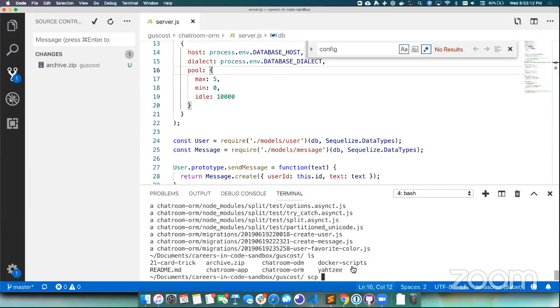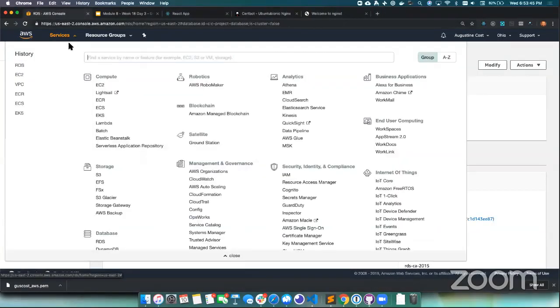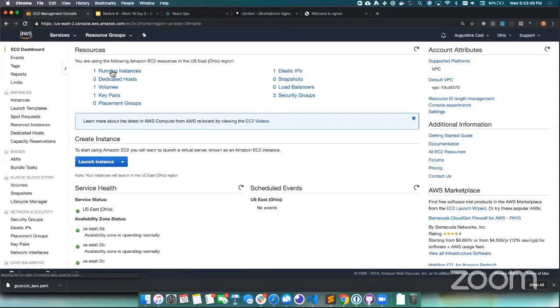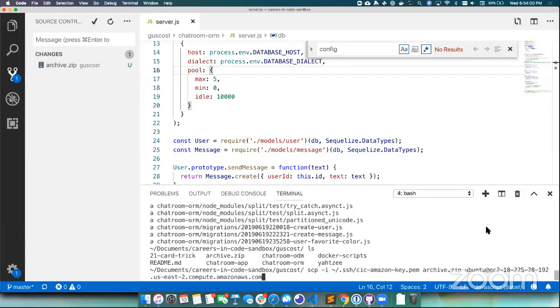We're going to do scp -i. You need to find your key. And we need to say the file to copy, archive.zip. And we need to say the server to copy it to, which is the Ubuntu at our Amazon server, which I need to find again. Ubuntu at, paste that, and then colon the file you want it to end up as on that server.